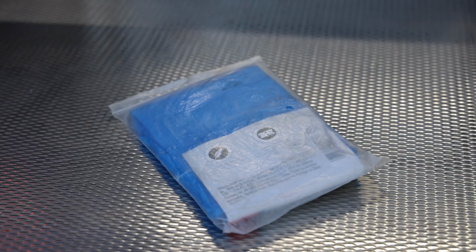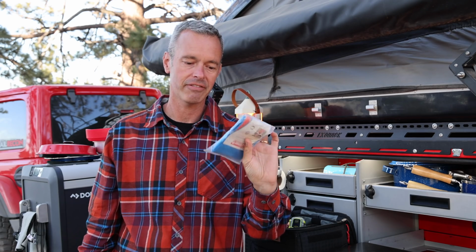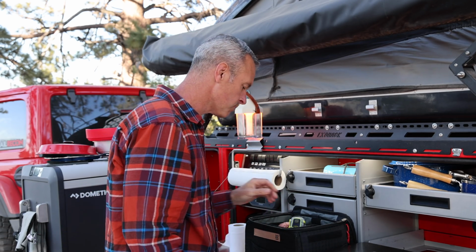Poncho. We don't have this problem so much here in Southern California. However, something small like this can really just be a lifesaver when you are out at a camp like this and you just get an unexpected downpour of rain. Having some ponchos that you can just throw on really quick are nice to have. They don't take up much space. I'm a fan of just carrying a few of these.